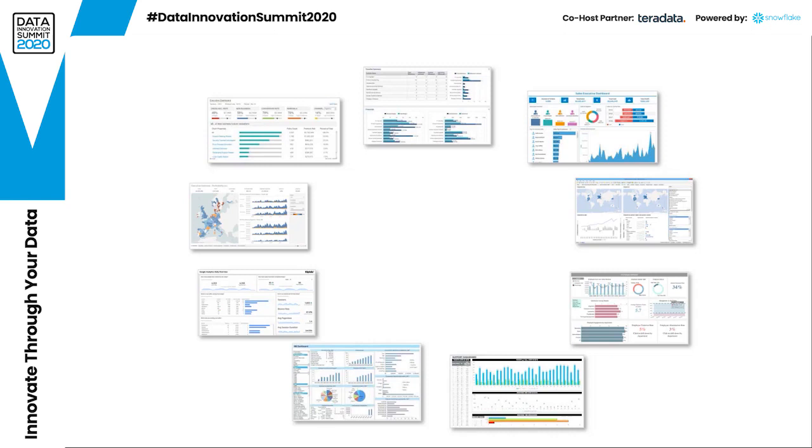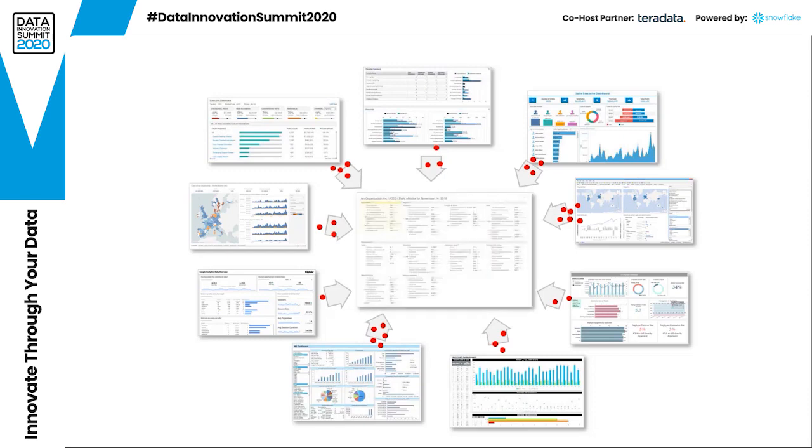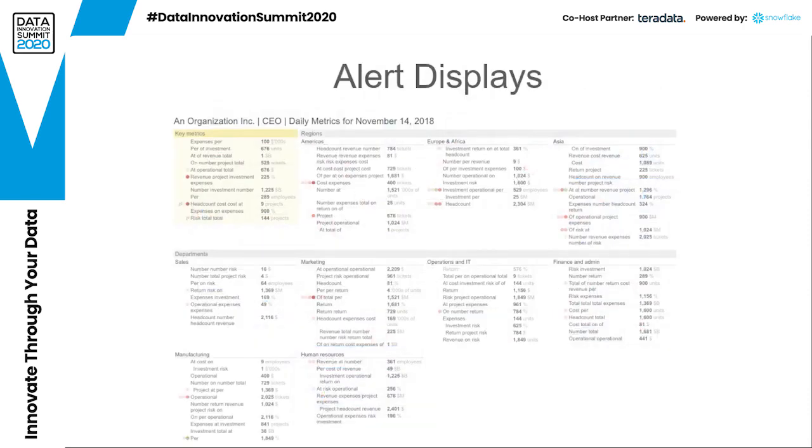And so instead, this is where the second type of monitoring display comes in, where we take all the metrics that are behaving abnormally and pull those together on what I call an alert display. This is pulling information from potentially tens or sometimes even hundreds of thousands of metrics, and just showing me the ones which look like they actually require attention.